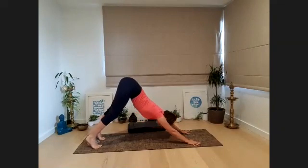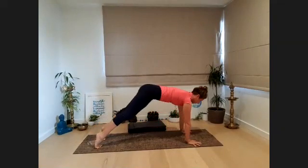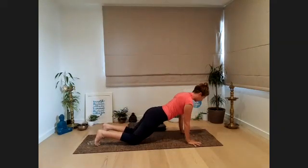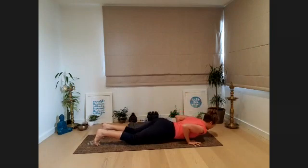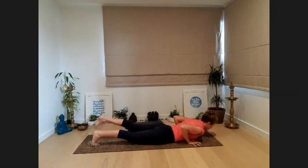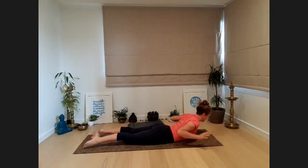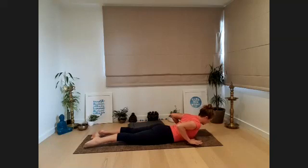Or if you're joining me, we'll ripple forward for high plank. Knees can come to the floor or feel free to lower through your chaturanga. Make your way down onto your belly. Releasing your feet, lift for that baby cobra. Feel the strength and activation starting to come into your back body. Press down through the tops of your feet. Keep awareness on your breath.